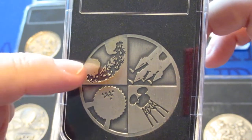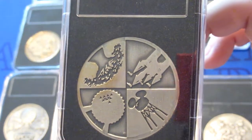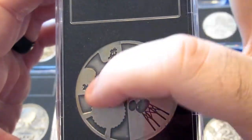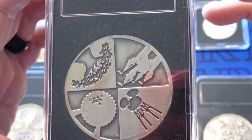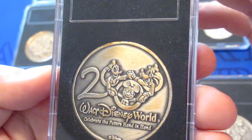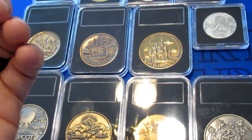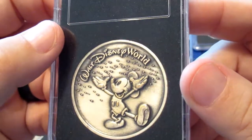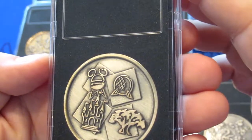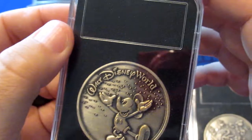Even this is the Tree of Life at Animal Kingdom. As soon as you walk into a park, you see all three of these. This one you hardly ever saw. In fact, I think they may have done away with it and got rid of it by now. This commemorated the Walt Disney World year 2000. And the other one is a very similar one. It doesn't commemorate any particular year, but it's just one that commemorates all four parks at the Magic Kingdom.